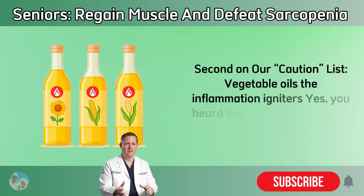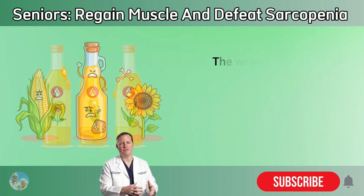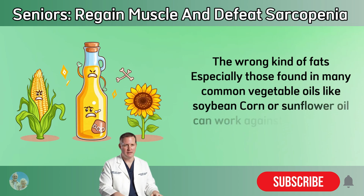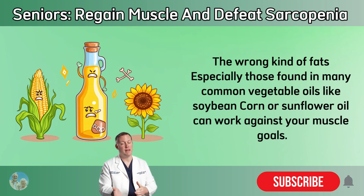Second on our caution list, vegetable oils, the inflammation igniters. Yes, you heard that right. While certain fats are vital for health, the wrong kind of fats, especially those found in many common vegetable oils like soybean, corn, or sunflower oil, can work against your muscle goals.